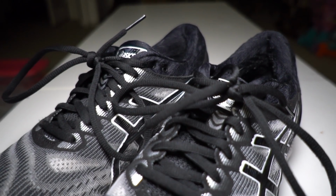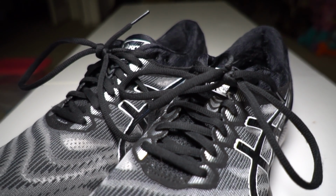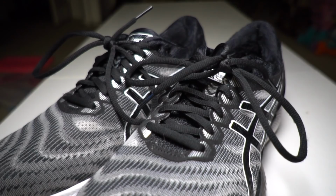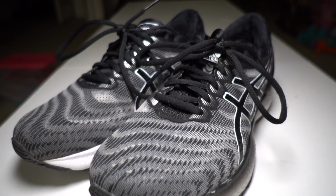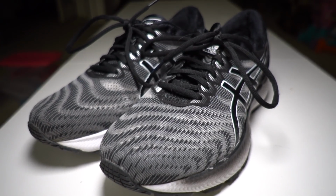And so overall, for higher mileage, something where I was running a little bit slower than usual but looking to increase weekly mileage, I thought this was a really great shoe to have with me to run in. Now, in terms of the wear, this thing is holding up fantastically.